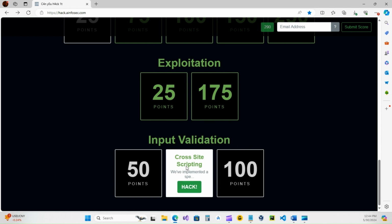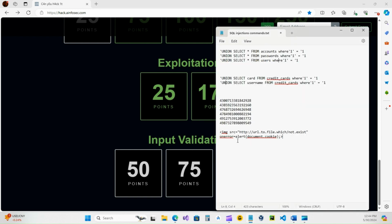So this one, I used one of these two. So this is another one: image source, HTTP URL, find which does not exist. So it was asking for a URL. So if you Google this, you're gonna get something like this, and then you got to mess with it.